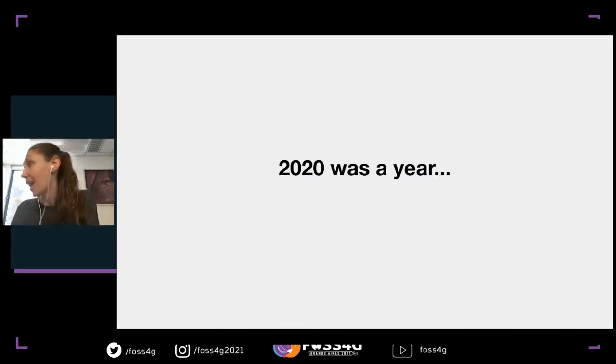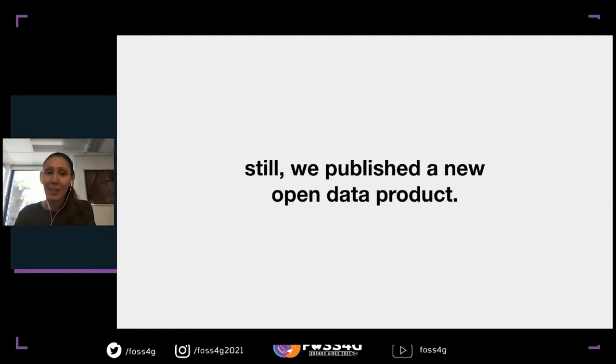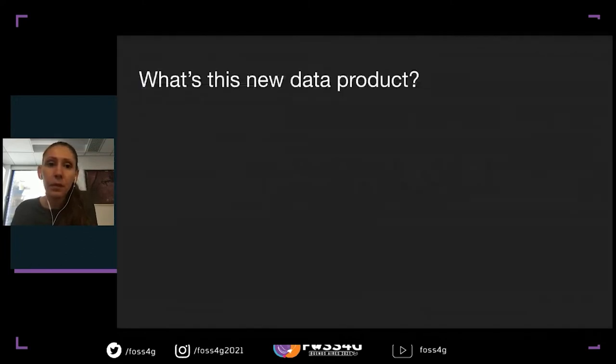So, as we know, 2020 was a year, but still City Planning's data engineering team published a new open data product. And in 2020, we weren't just a team of two, we did have a third team member, Molly Graber, who was essential in this effort. So what is this new data product that I'm talking about?